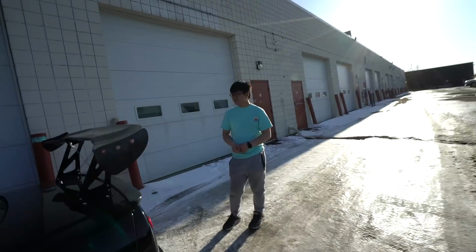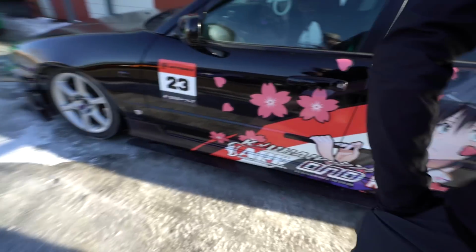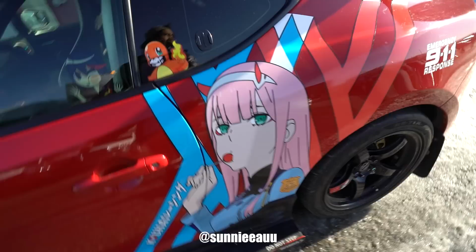Looks like everyone's doing freaking Itasha. Yeah, it's my turn. Yo, we should do it. I have Itasha in there. Let's do it right now. Damn, it looks good. I never saw this in person. We go over here, got Sunnie's ride that has 02 on it. Let's Itasha this thing. I have my own girl.